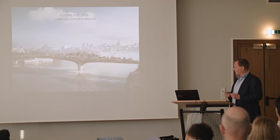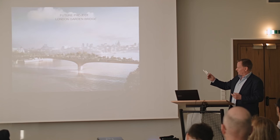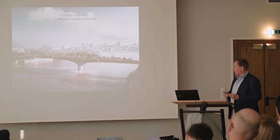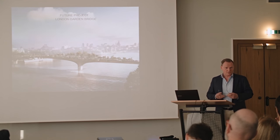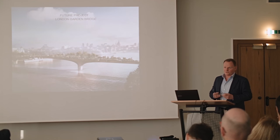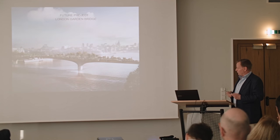This is a footbridge, which goes from the north to the south, a brand new bridge, steel construction, and it's only open for pedestrians. There will be no cars, nothing. It's really a truly new garden they're going to build over the Thames River. And that's going to be a very exciting project.